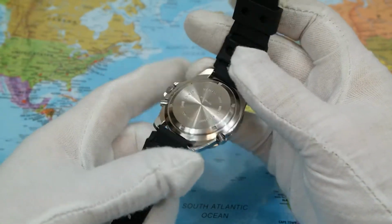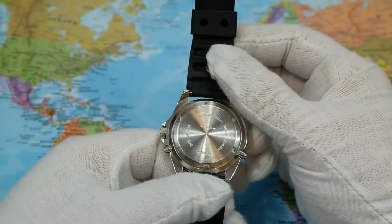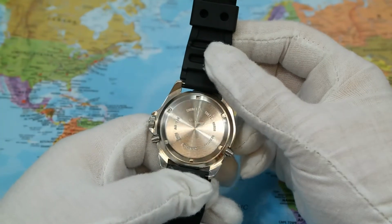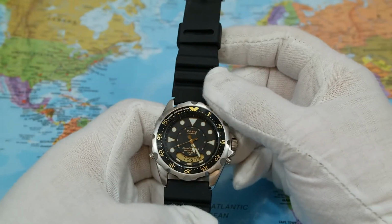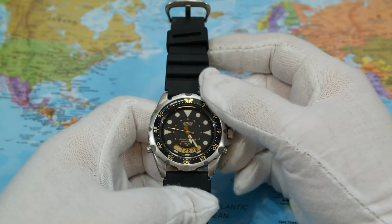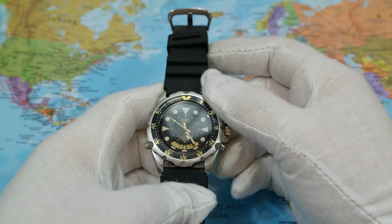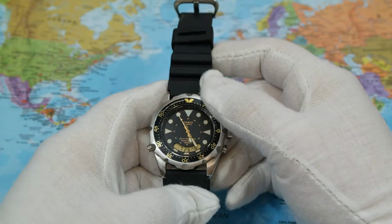I put a new seal in the case back. Not that I'm going to be putting that 100 meters water resistance to the test, but as you can see, it cleaned up really well. I think this is the kind of strap that it was on originally, when they were first sold. When I had my one back then, I don't know what happened to it. I probably just beat it to death, to be perfectly honest with you. But I just really liked it.